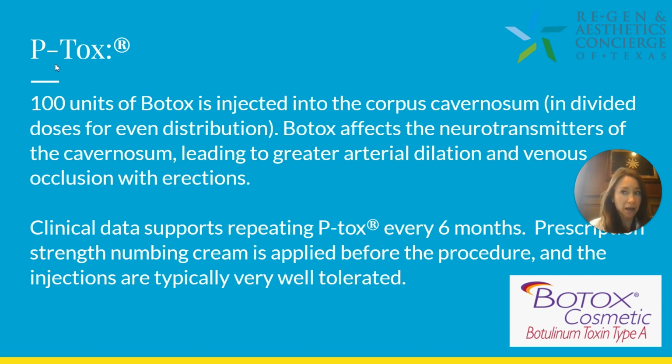Now we'll unpack P-Tox, also known as Bocox. 100 units of Botox is injected into the corpus cavernosum in divided doses for even distribution. Botox affects the neurotransmitters of the cavernosum, leading to greater arterial dilation and venous occlusion with erections. Clinical data supports repeating P-Tox or Bocox every 6 months. Prescription strength numbing cream is applied before the procedure, and the injections are typically very well tolerated.